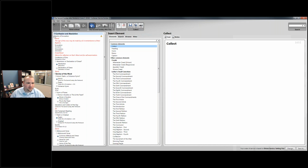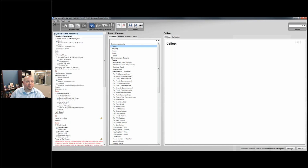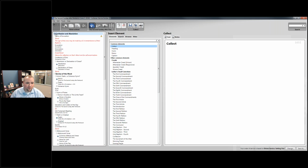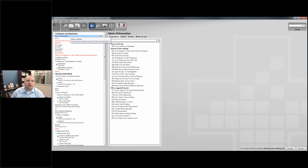So this service is divided into 3 sections: confession and absolution, service of the word, service of the sacrament. Some of these terms I say service, but this order of worship, this divine service setting, is divided in those 3. So we're going to start with confession and absolution and begin with the hymn of invocation. It's a very good place to start.